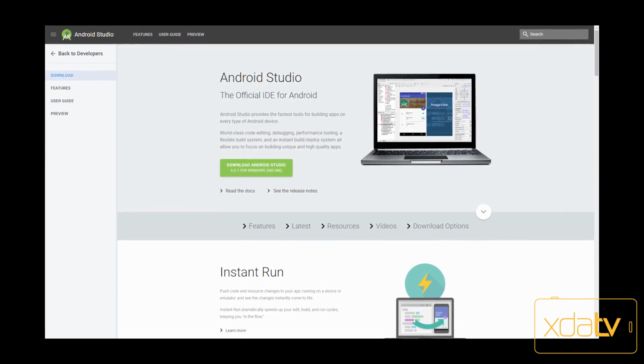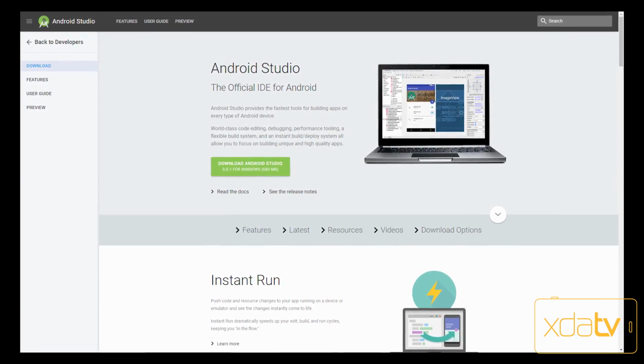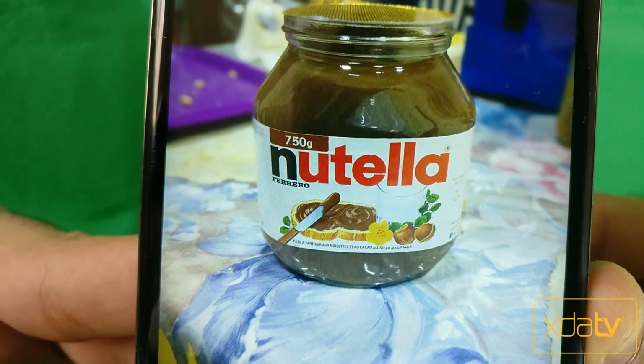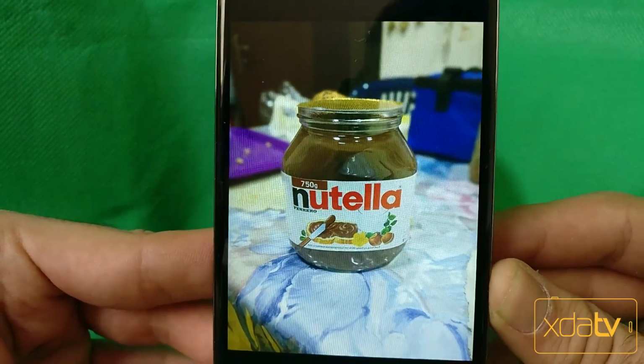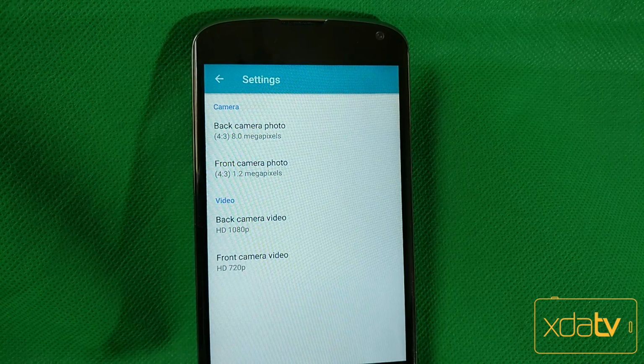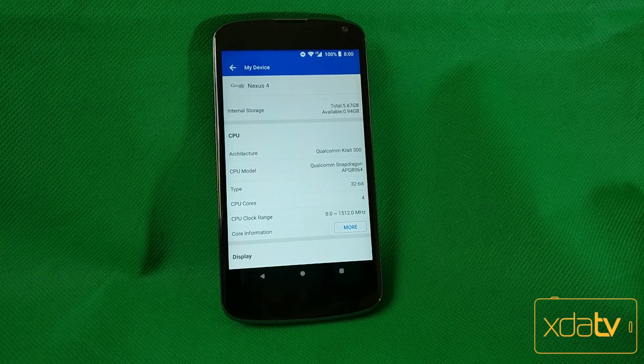This price tag made it very appealing to anyone willing to dive into app development. And since the Nexus line was popular amongst ROM developers too, it was the phone to get for custom ROM support. For $400, you'd get a 4.7-inch HD screen, 2 gigs of RAM, an 8-megapixel camera, and Qualcomm's latest CPU at the time, the Snapdragon S4 Pro.